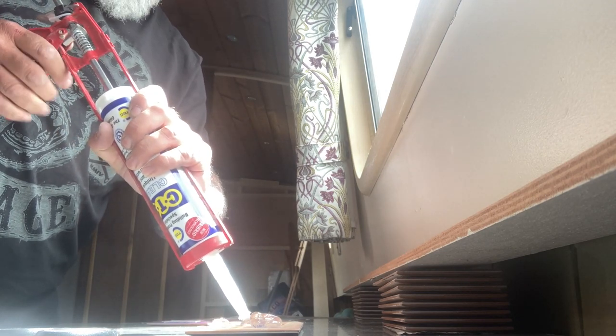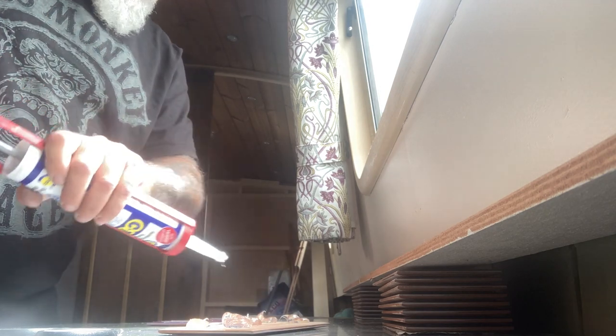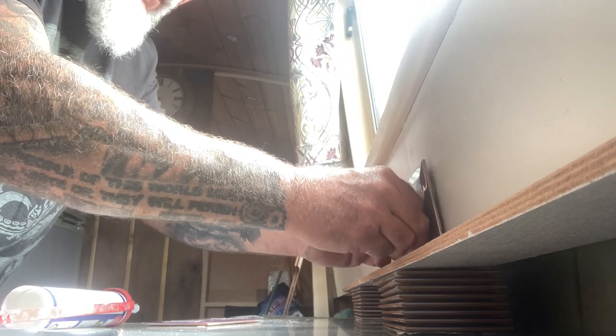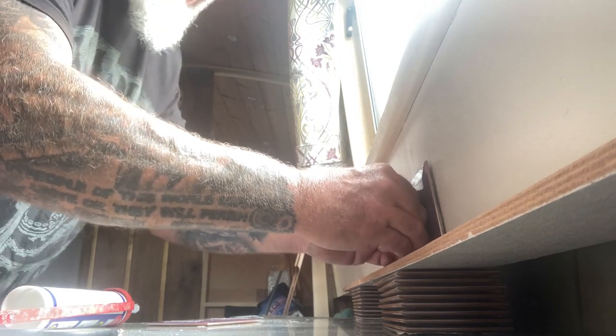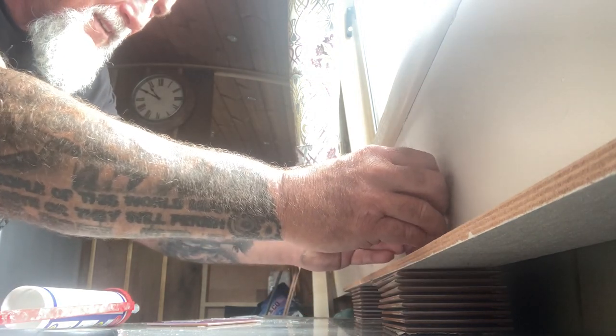Using the trusted CT1 again. It's become a bit of a staple. I don't think any kind of normal tile adhesive is going to work for this job. And this stuff certainly will.